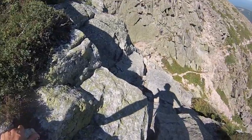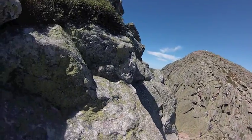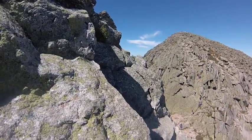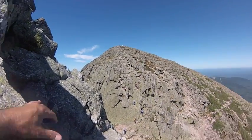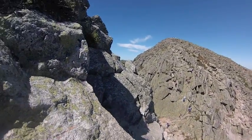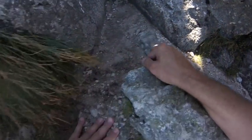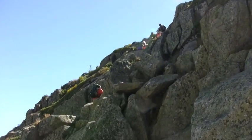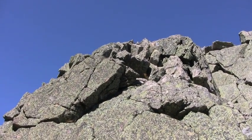Okay, this looks a lot steeper going down it than when it came up. Let's stick to the left here. Gotta reverse climb this. I gotta find a place to put my foot. Got people coming down the chimney, right to there, and then following right up through. I'm gonna say it's gonna be easier for me to get up through there than it was to come down.